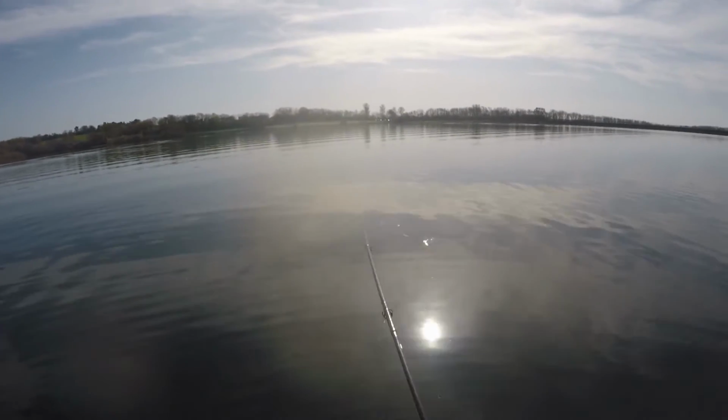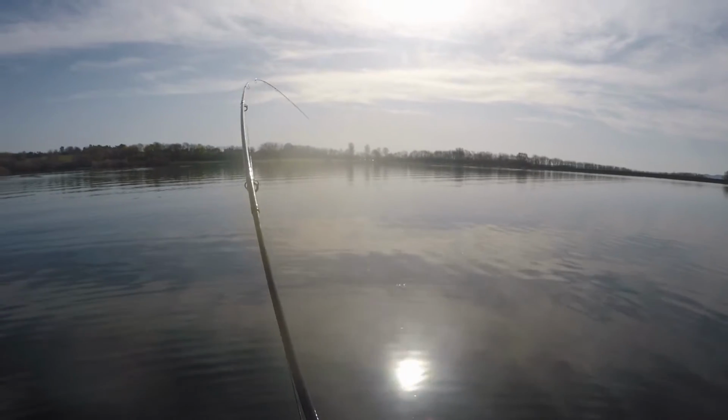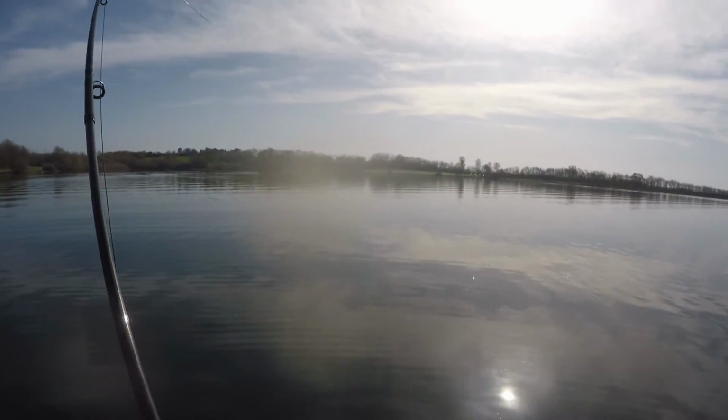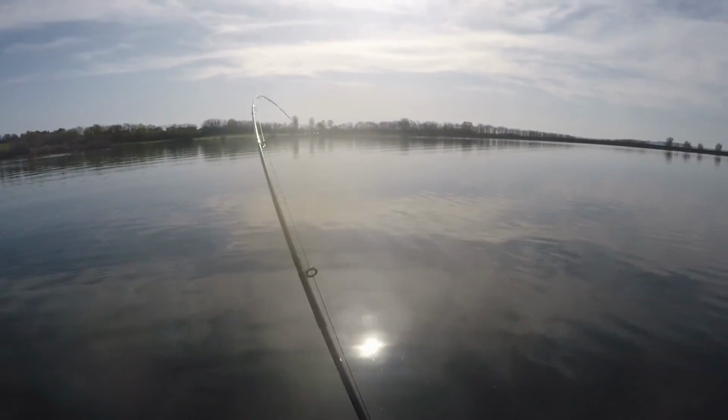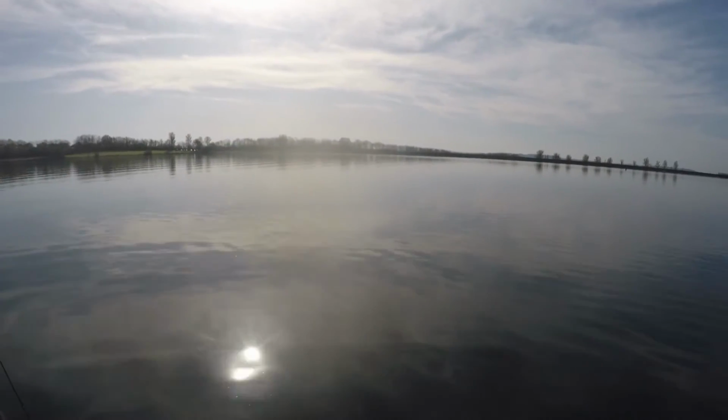They're really lively and keep taking line, so when they do it's best to just give them a bit of line, otherwise they might break you or fall off. We're playing them by hand lining them in, but as a general rule if they take enough line and take you onto the reel, it's best to carry on playing them on the reel.